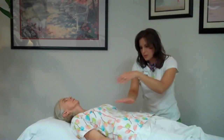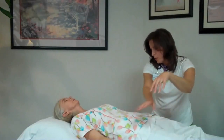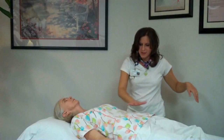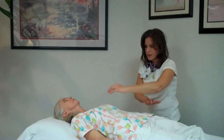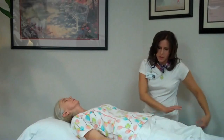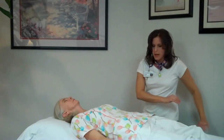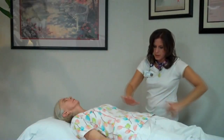So we would begin by just running our hands and clearing the area where we feel the change. I've actually had patients tell me that they've opened their eyes and they've said that they felt like I was rubbing their tummy. That's an example of how energy that radiates out from us can actually be felt in the body, even though we're not physically touching. So this is a magnetic pass. It's called Hands in Motion.